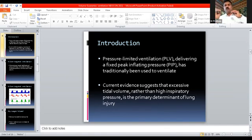Now, this is the most beautiful thing about volume targeted or volume guarantee ventilation, where as the lung improves, the pressure automatically starts weaning. You don't have to be there to reduce the pressure with every improvement in the lung compliance. The same can also happen if for some reason the lung is getting worse, the pressure also gets increased.